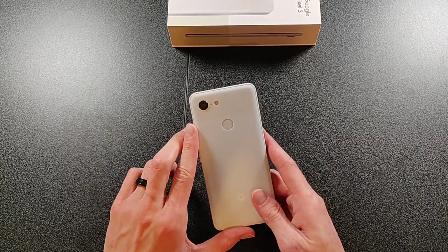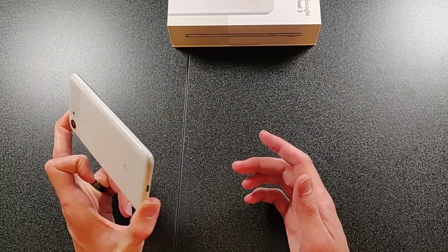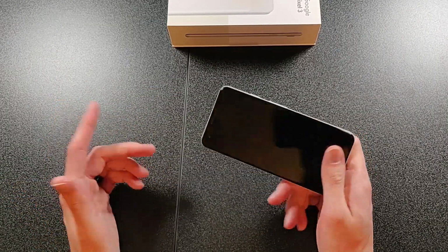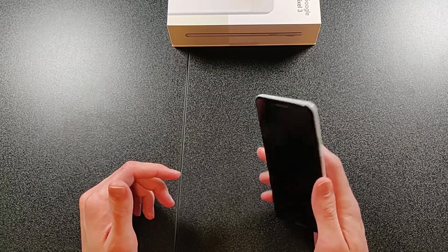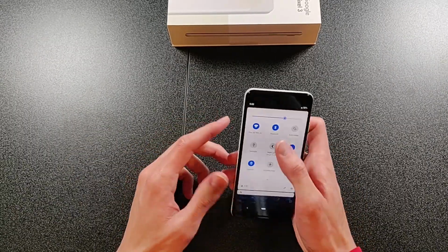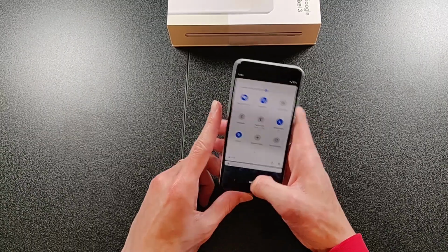I think 2915 is the actual number, but not a lot. That's really 2900 milliamp hours. That translates to 4.5 to 5 hours screen on time for me. Now, what I do is I usually rock my phones around 50% brightness.